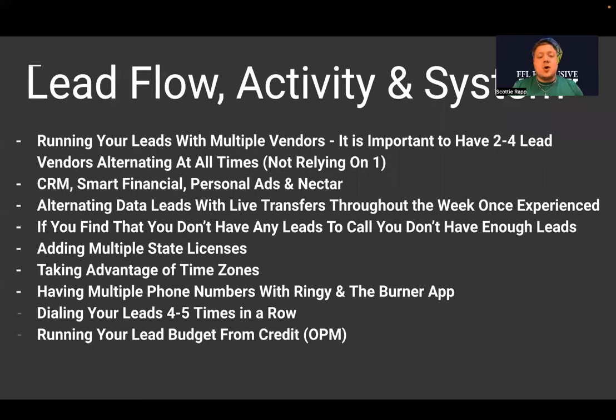Okay, so let's go over lead flow, activity and system real quick, guys. Running your leads with multiple vendors is very important. I usually like to have at least 2 to 3 lead vendors, alternating at all times, not just relying on one. A couple of good ones going on right now are the CRM, Smart Financial. You can also run personal ads on Facebook. We also have another good vendor called Nectar. Inquire with your upline about this process and we'll be able to help you with that as well.